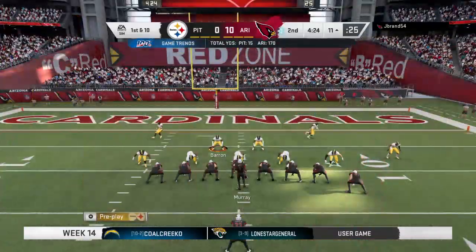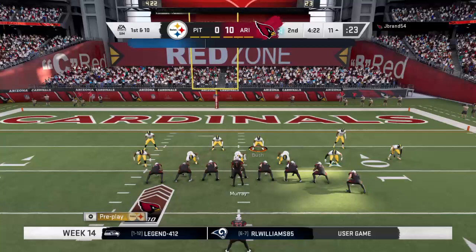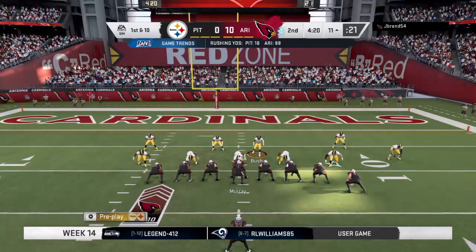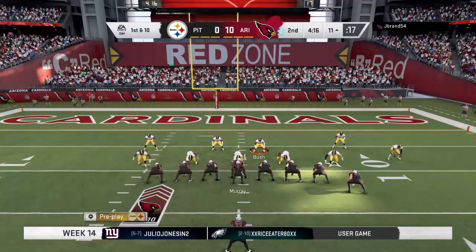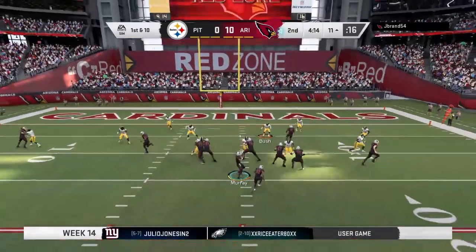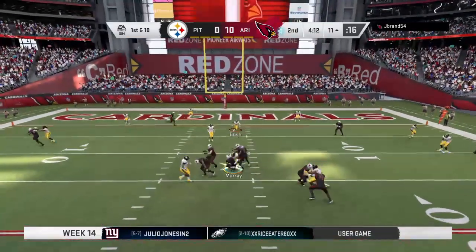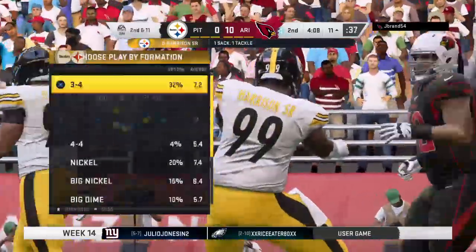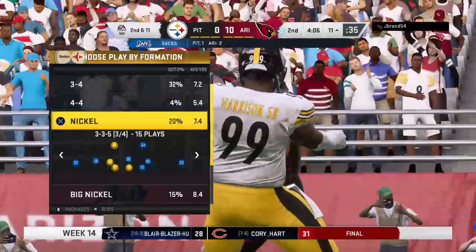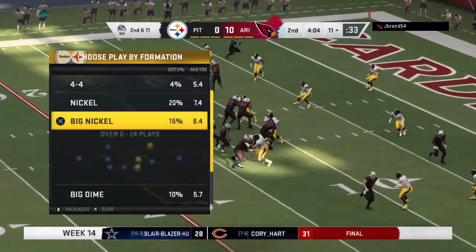A real field flipper there as all of a sudden they've got a first down in the red zone. First down, Murray. Nowhere to escape, and he goes down. The defense showing some anger after giving up the big play. This time they'll lose 1 or 2.